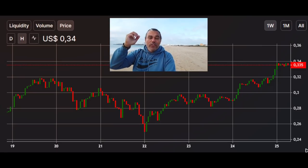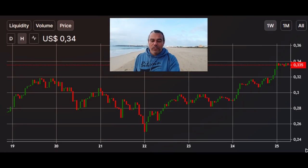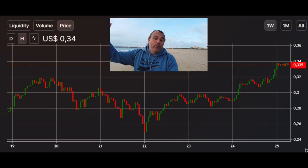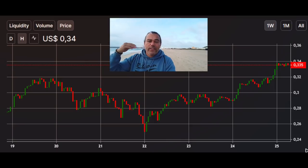Let's take a look at the family chart. This one, bam! We reached a new all-time high of $0.337, almost $0.34, which would be $34, which would be an all-time high for the family token. Yes, of course, it is also to do with Ethereum going up like a crazy thing at the moment, and probably Ethereum will double very soon.